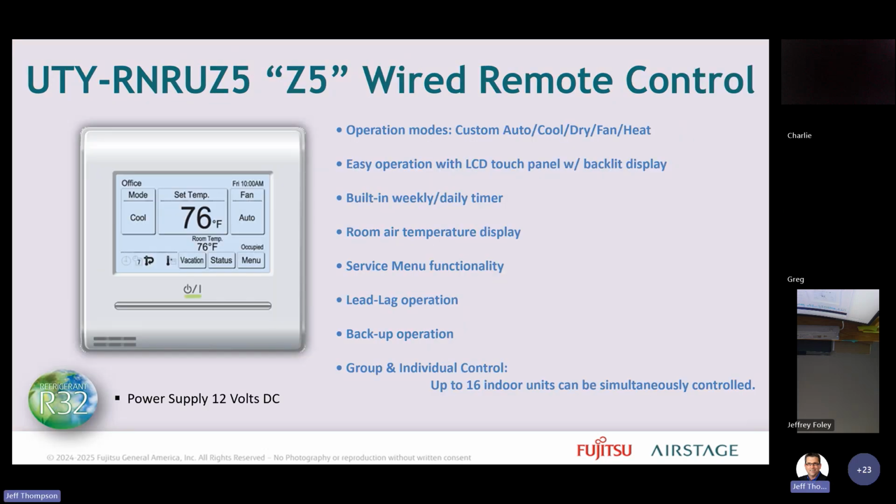We have the more advanced Z5 wired remote control, with better functionality, and we can use it for startup commissioning. It is also backlit for ease of visualizing and seeing, it has lead lag operation, and it can also handle up to 16 indoor units. This one's a much more powerful control than the RSRY.